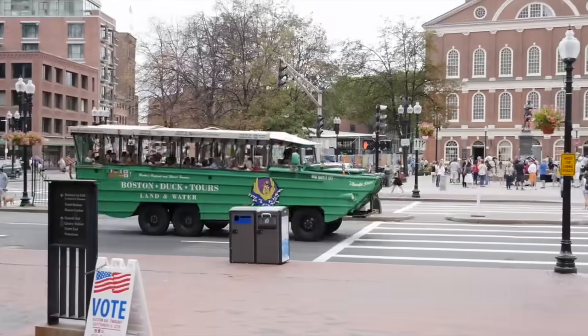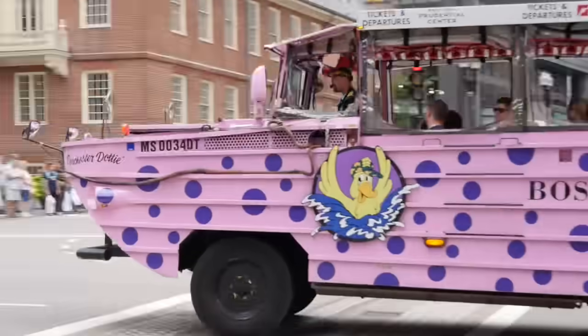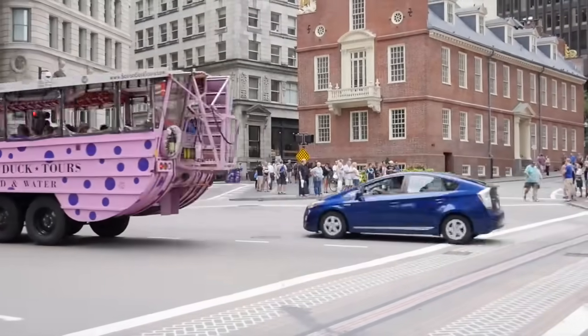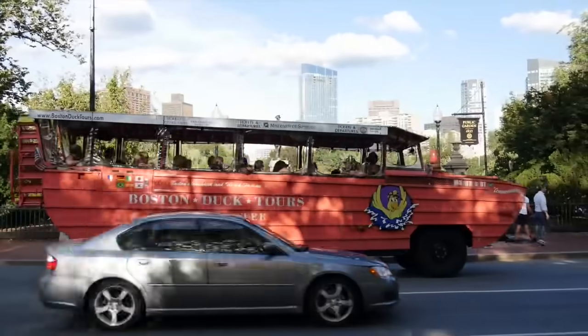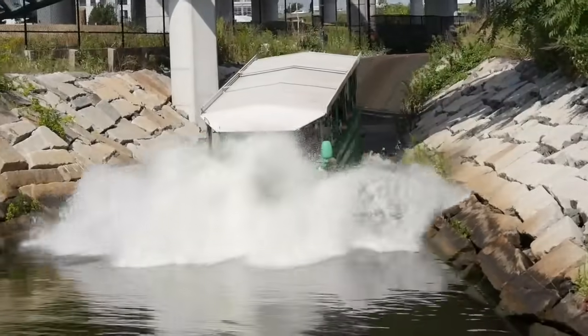Now they do duck tours loaded with tourists who travel through the city for fun, seeing the sights, learning their history on land and water. Oh, they get the job done.